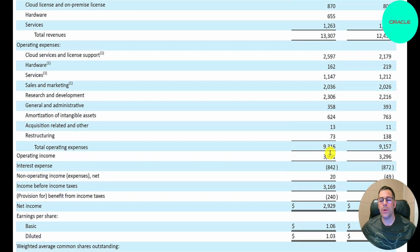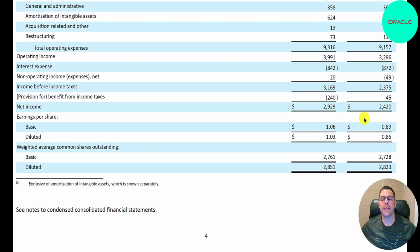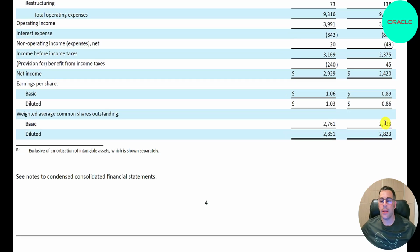Operating income, which is revenue minus operating expenses, that's 4 billion. They spent $840 million of interest on their debt, less than last year. So their net income is $2.9 billion, EPS $1.06, last year 89 cents. They are adding shares, not that many. They added 33 million from last year. It was a little over 2.7 billion last year. Now it's a little under 2.8 billion.